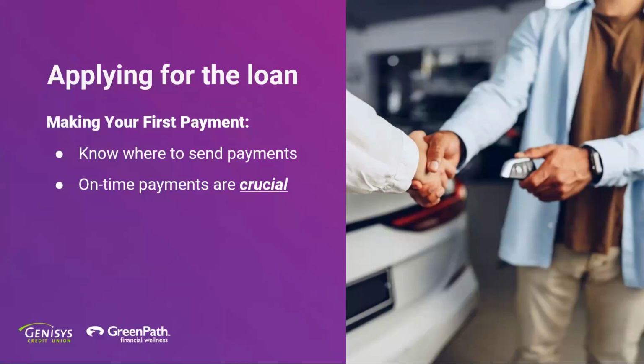If you fear that you may be late on a payment or you're unable to make a payment for a month, be sure to contact the financial institution immediately to explore your options. Keep the communication open between you and your financial institution. They can't help if they don't know what's going on.